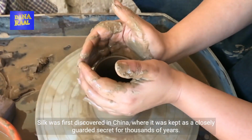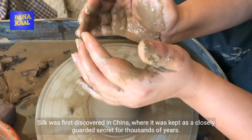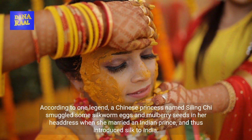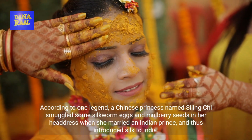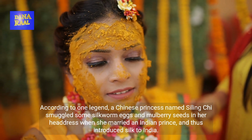Silk was first discovered in China, where it was kept as a closely guarded secret for thousands of years. According to one legend, a Chinese princess named Solanki smuggled some silkworm eggs and mulberry seeds in her headdress when she married an Indian prince, and thus introduced silk to India.